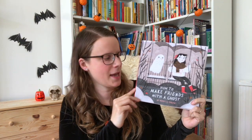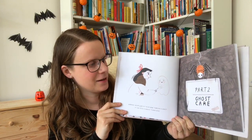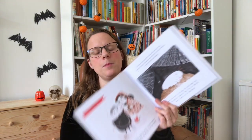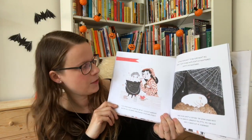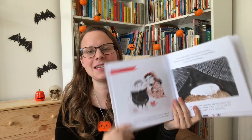Last but not least, we have How to Make Friends with a Ghost. This book is written a little bit like a manual. It's in 3 parts: Ghost Basics, Ghost Care, and Growing Together. This book features everything you need to know about being friends with a ghost, including things like bath time and taking your ghost to bed.